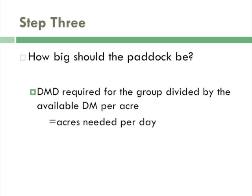So now, how big should the paddock be? The way you figure this out is you take the dry matter demand required for the whole group for 24 hours, and you divide that by the available dry matter per acre, and you'll get a number which will be the number of acres needed per day for that grazing group.